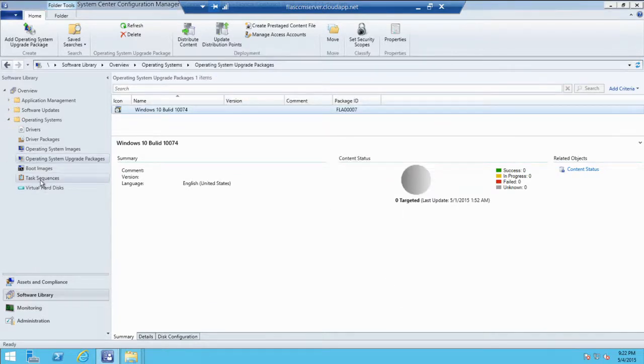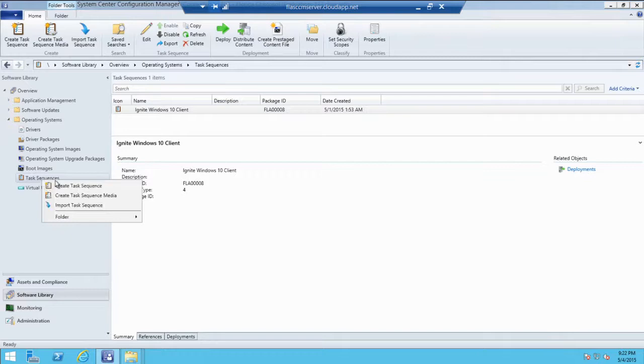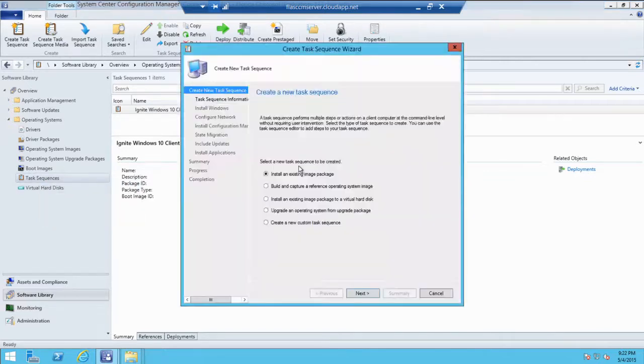Then what you do is you head over to Task Sequence, and with Task Sequence you create, and I apologize if you can't see this in the back of the room, there's a new option for upgrading an operating system with an upgrade package.